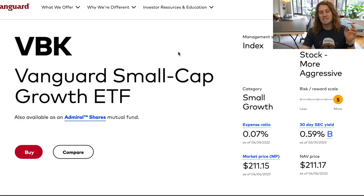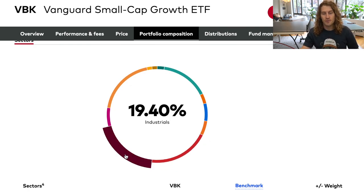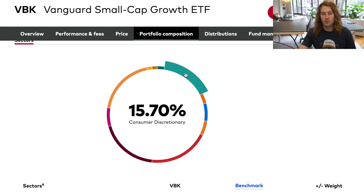The next Vanguard fund that I've invested in is VBK, Vanguard Small Cap Growth ETF, which also does not have a minimum buy-in here. It has a risk to reward scale that is higher than the others. This is a 5 risk to reward. And the expense ratio, the fees here aren't terrible, but a little bit higher than what we've seen on the previous index funds. So looking at the weighted exposures here, we have healthcare coming in at just under 20% of the portfolio, industrials just under 20% of the portfolio, technology around 20%, 19.5% of the portfolio, and then consumer discretionary of 15.7%. So there's definitely four key market segments here.